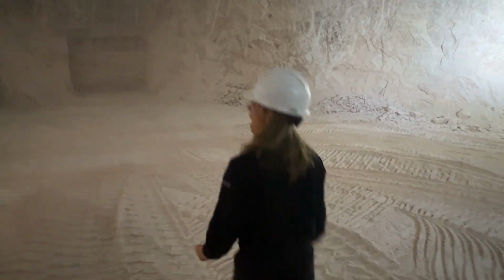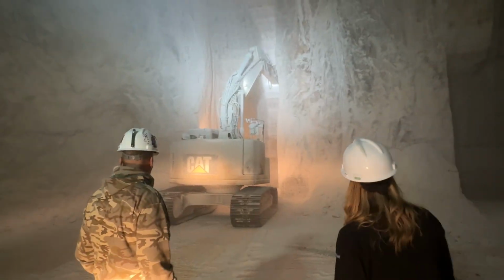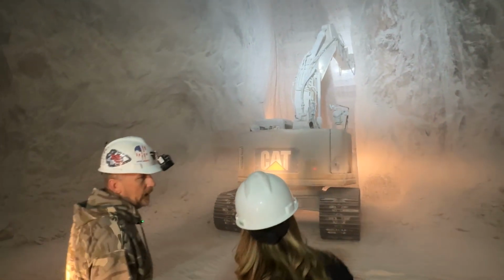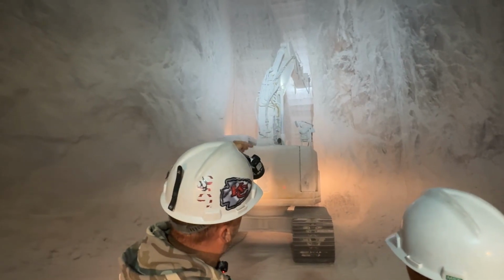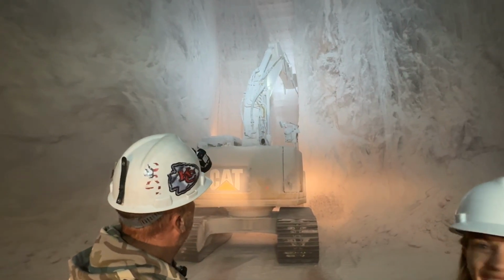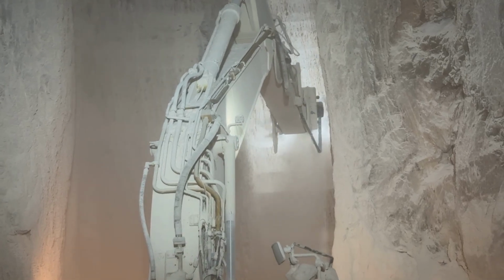When producing food salt, the safety precautions are huge. So we were super excited when Kyle gave us a special tour of a food salt tunnel in action. So the drum is actually on the end of that. It's up in the end of that stick. Oh my God. Wow.